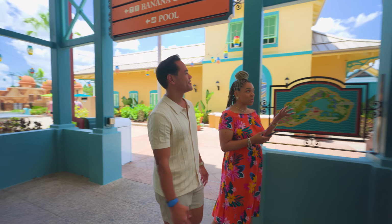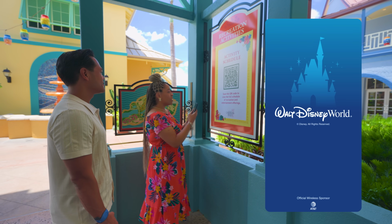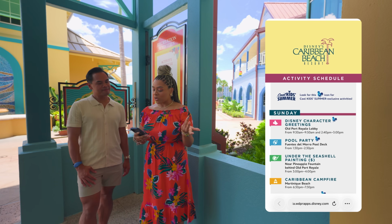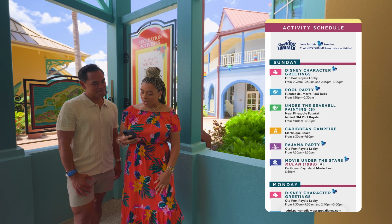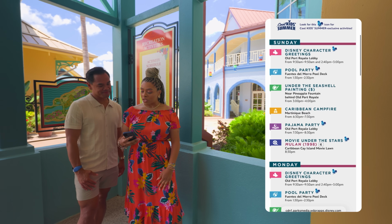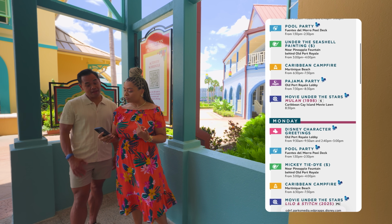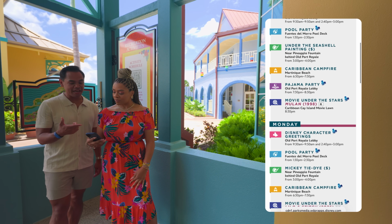Be on the lookout for these QR codes around the resort. They'll take you to the activity schedule where you can see all of the recreational and entertainment offerings across the resort for the whole time you're here. They've got things like the Disney character greetings in the mornings and the pool parties every afternoon. You've also got movies under the stars where you can watch movies like Mulan or Lilo and Stitch. And for a nominal fee, you can do activities like Under the Seashell painting and Mickey tie-dye.